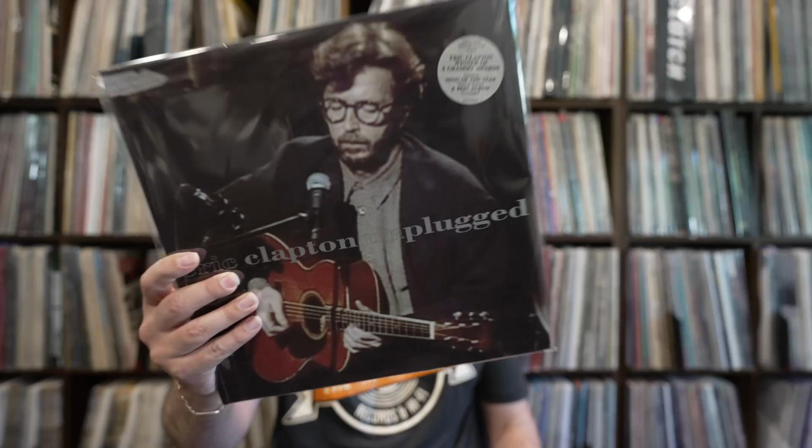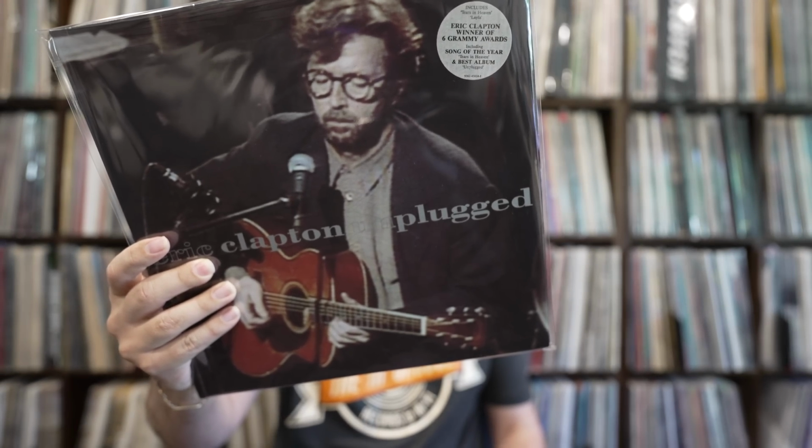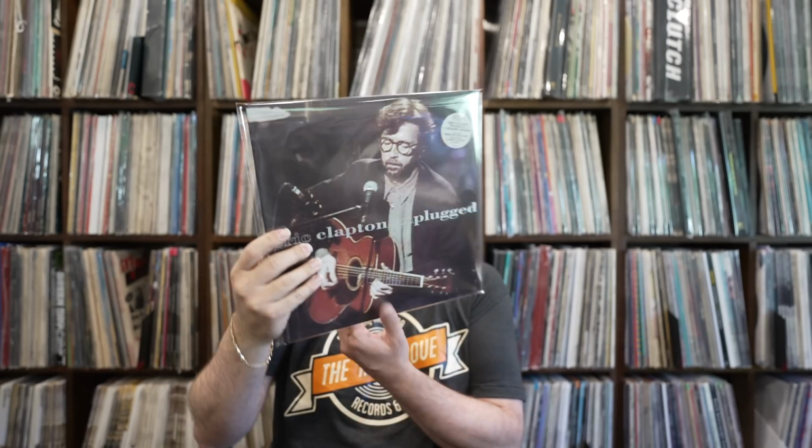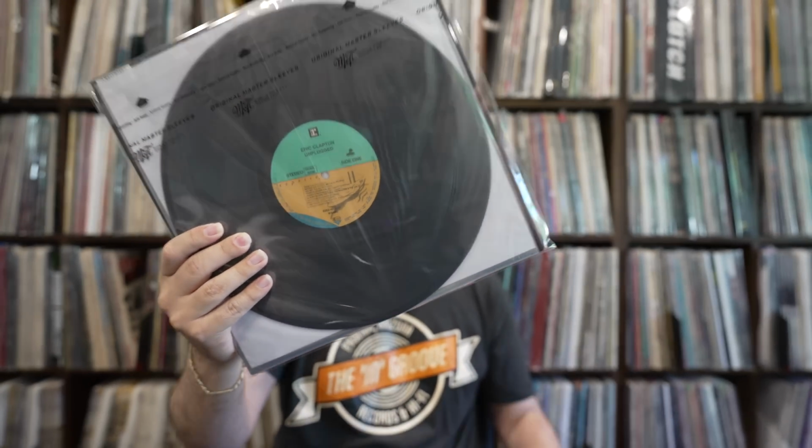And the last record I'll show you guys, an original European pressing of Eric Clapton's Unplugged. I'll probably compare this against the Mobile Fidelity One-Step that came out a while back, see the difference sound-wise. I'll say on a side note, one of the things that everybody complained about with the Mobile Fidelity One-Step, and it was something that I didn't agree with, is they didn't like the artwork because it was this crummy, blurred out photograph.